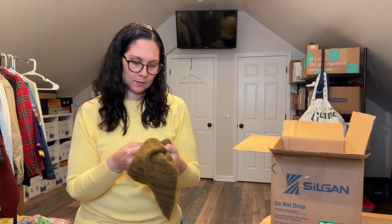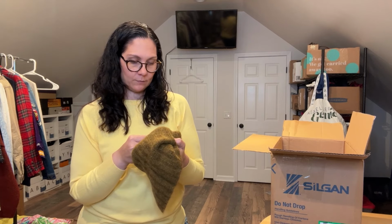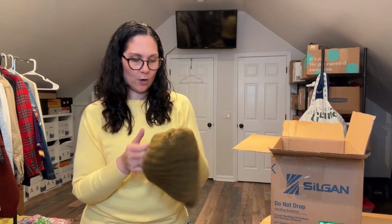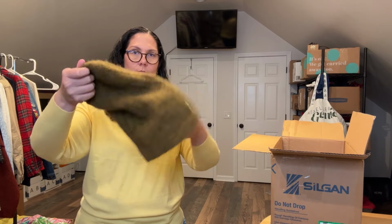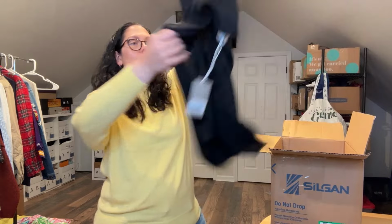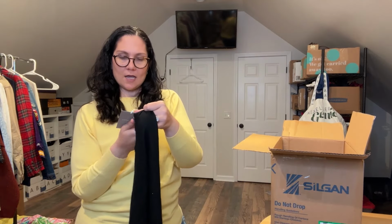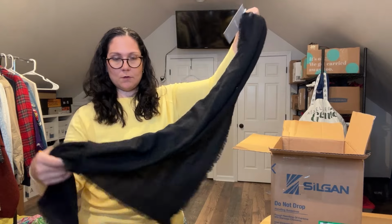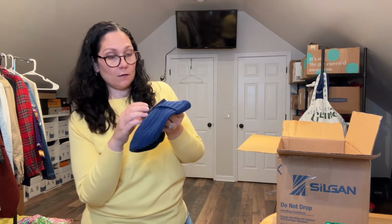This one is 55% alpaca, nylon, or merino wool blend. This one's real lightweight. The cashmere bandana. Oh, okay. Didn't know you needed a cashmere bandana.